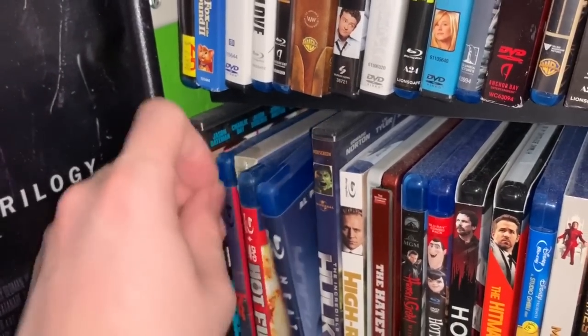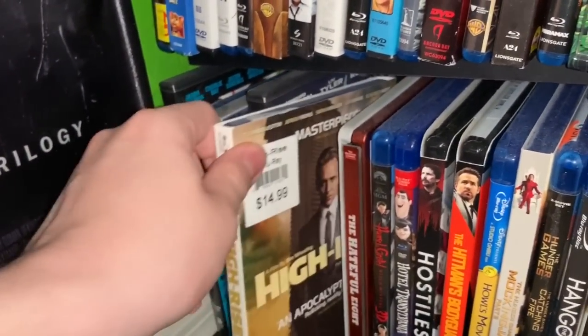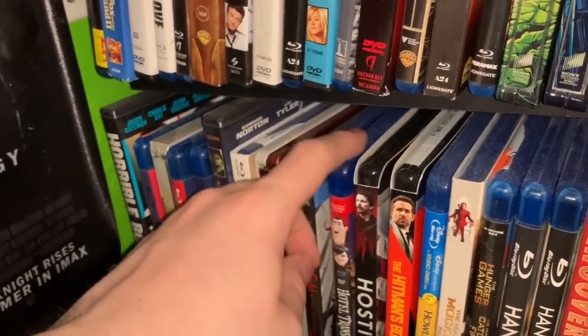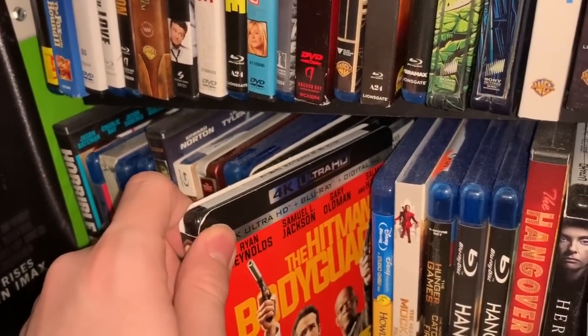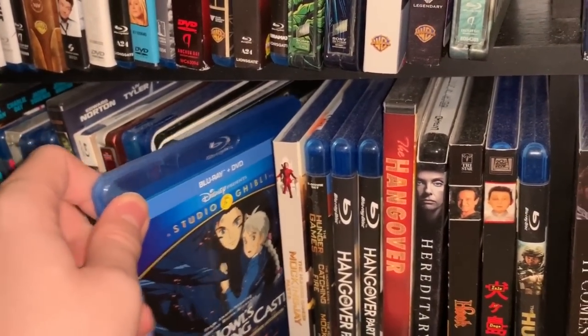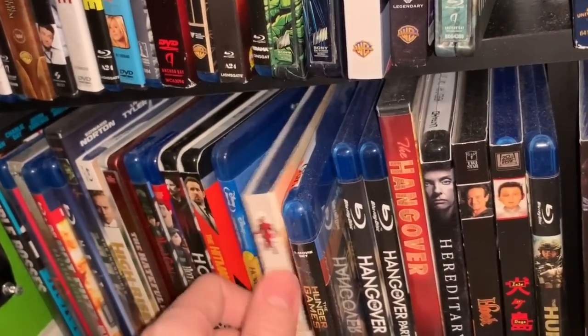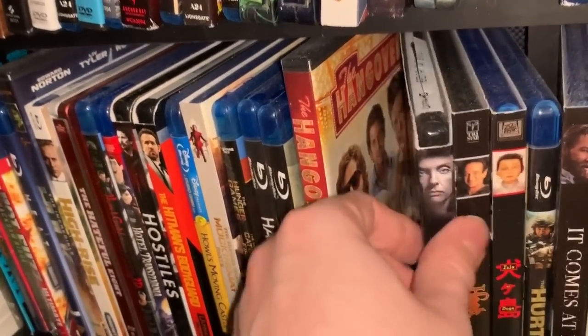Hot Fuzz, Heat, The Incredible Hulk, High Rise, Hateful Eight, Hansel and Gretel, Hotel Transylvania, Hostel, Hitman's Bodyguard, Howl's Moving Castle, all the Catching Fire and Hunger Games movies. Whatever. Hangover, I like these films.